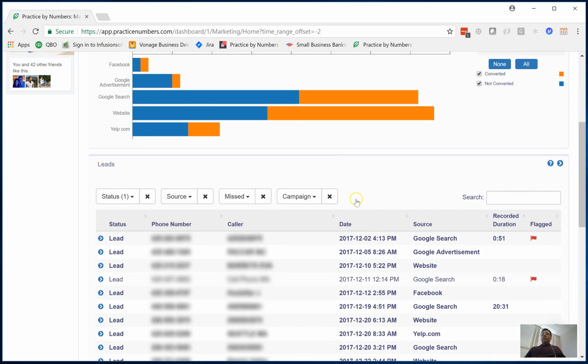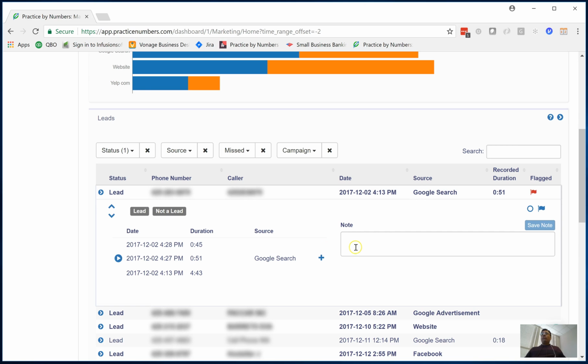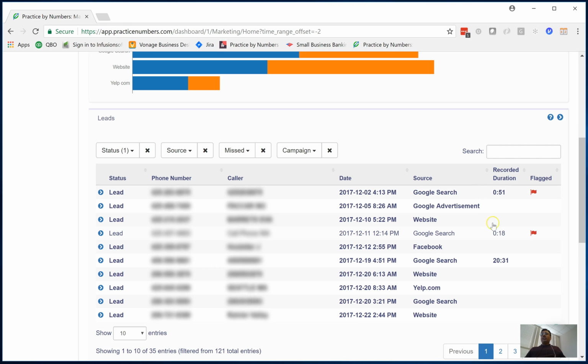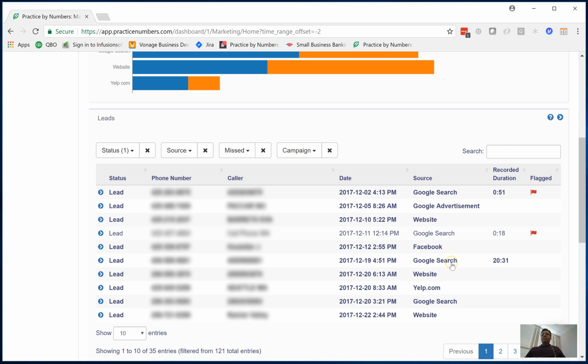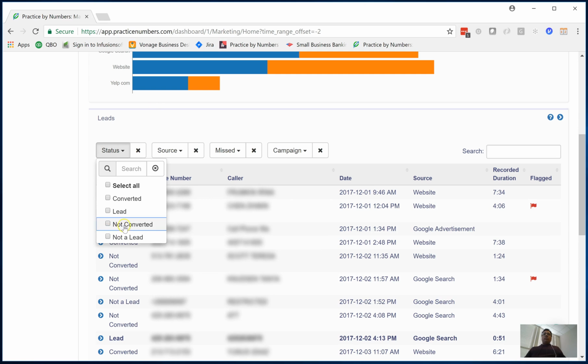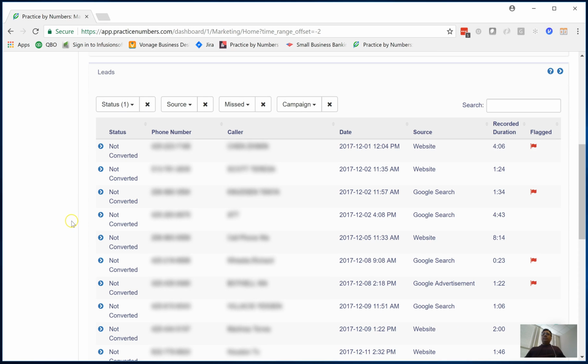You can come down here, you can look at every single lead, where it came from, if the lead was missed, if the lead needs to be worked. You can create flags for your office people to come take a look at it. I think these guys have done exactly that. The call was disconnected. You can come here and say, show me all of the not converted ones. And here's a list of every single not converted lead.